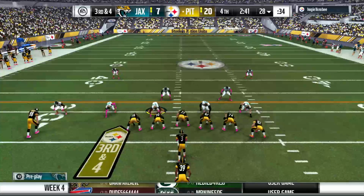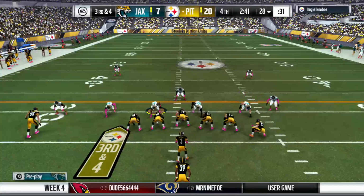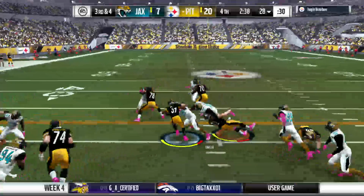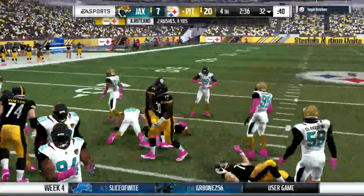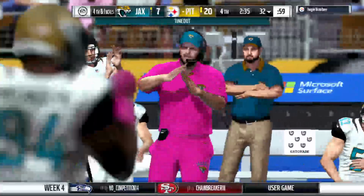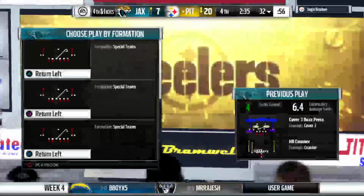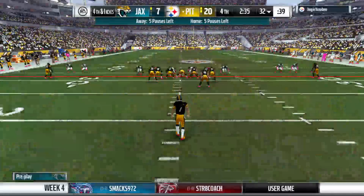An extra defensive back in the game now here for 3rd and 4. And they'll try the ground game here with the running back. And he'll slip his way up. And now the Jags going to signal for another timeout. That's going to be their 2nd. They'll be left with 1 more plus the 2-minute warning. And we'll be back.